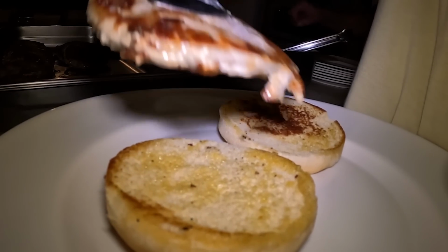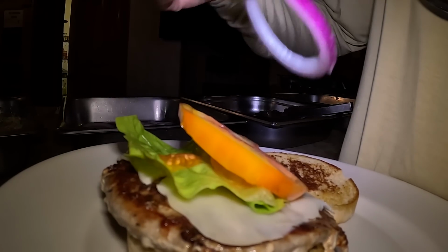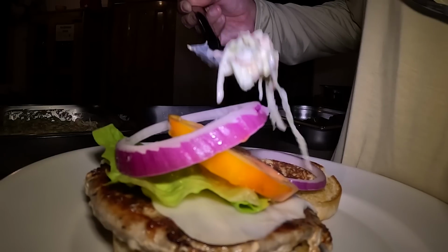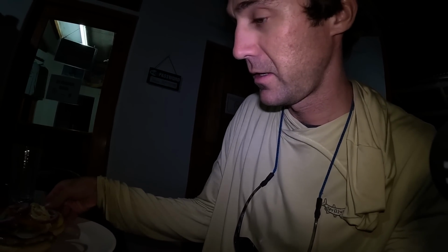All right, so now that we're done with the sushi boats, now it's time for like a little buffet style tuna burgers. So check this out. All right, we're going live now with the main course. This looks good.